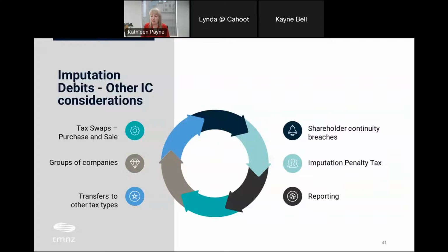So where that comes into play is probably where you had a return, you have now had a reassessment of the ICA, so I'm talking about an ICA return, it's been reassessed because you've amended the position and that's put in a debit balance, and now you've got imputation penalty tax. Now you can come and buy that off us. So that's where it fits into play.